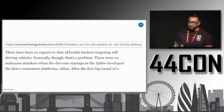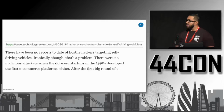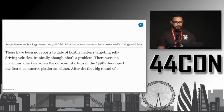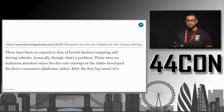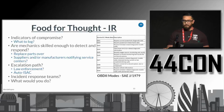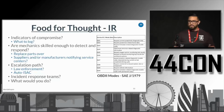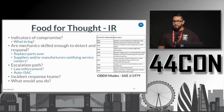Although I did read this article last week, and it basically states that there have been no reports of any hackers or any criminals targeting self-driving vehicles or just vehicles in general, connected vehicles. So it got me thinking, are there any indicators of compromise? How is a user going to know? How is a manufacturer going to know? How are they going to let the service centers, the technicians know? Are they going to be qualified enough to make those decisions?